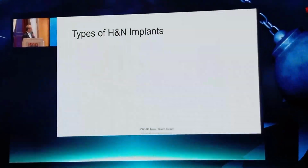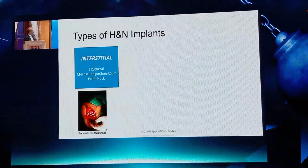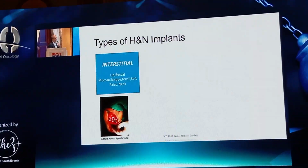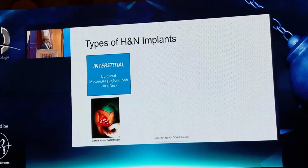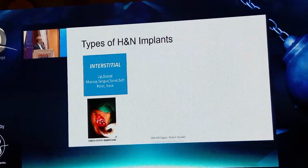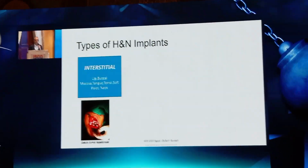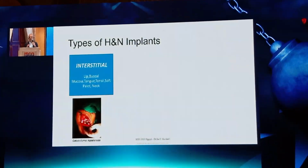This is an interstitial modality. The picture is a tongue base with a couple of planes. So, lip, buccal mucosa, tongue, tonsil, soft palate, and neck are good locations for interstitial brachytherapy.